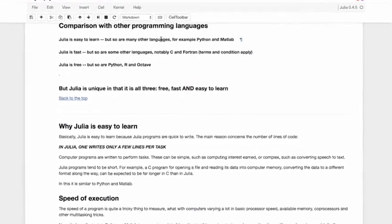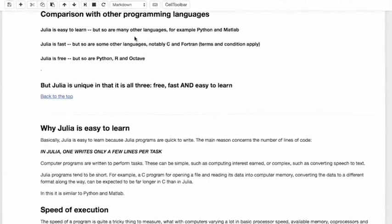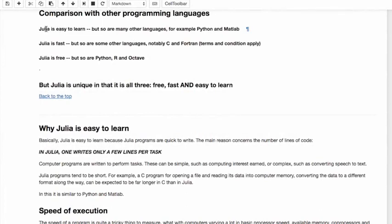I want to emphasize a combination of three aspects in Julia. The first is that Julia is easy to learn. No programming language is truly easy to learn. Relative to others, Python and MATLAB and Julia are quite easy to learn. If you consider a language like C, tasks executed in C run extremely fast, but it's not one of the languages that are easy to learn.